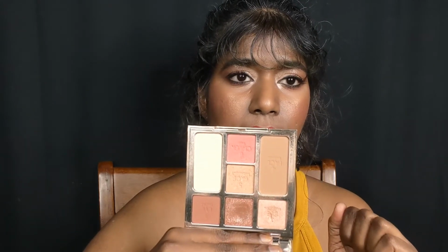There's numbering, 1 to 7. So there are 7 products here for $75. Out of the 7 products, 4 of them are face. Down here, these are face powders, and these 3 are for the eyes. I did a demo and a get ready with me. I tried every single product in the palette on my face, so you can see how it looks on my skin tone and my feedback as I'm applying it. So definitely take a look at the demo section of the video.